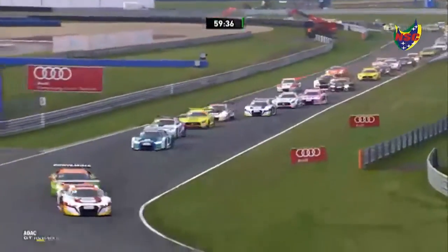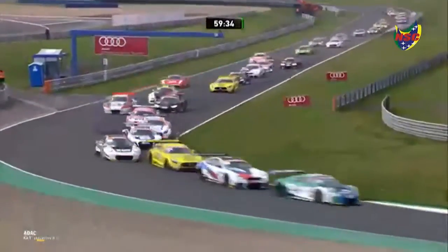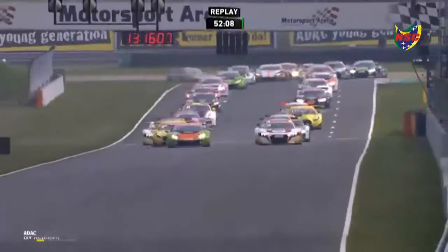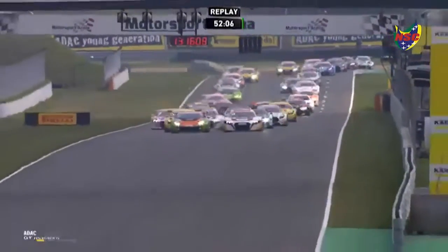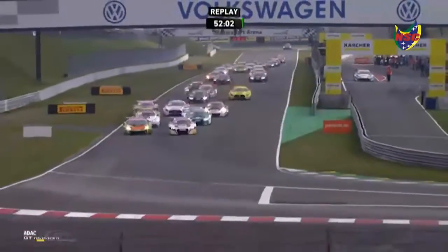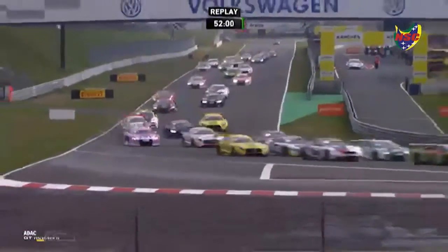He's being chased hard, though, by Mirko Bortolotti. And then there is a real battle going on for P6 and P7. Indy Doncia in the all-yellow Mercedes-Benz that you can see. A replay of the start now as they head towards this new reconfigured turn number 1, which in the past used to provide quite an overtaking opportunity, but its new sweeping nature means that perhaps overtaking is going to be a little bit difficult there.